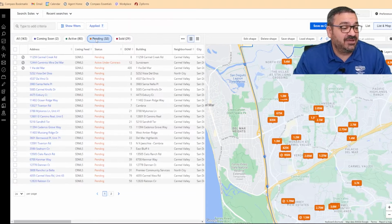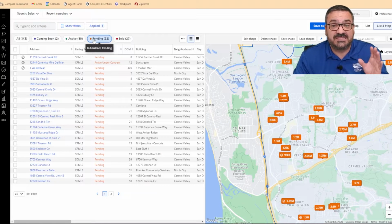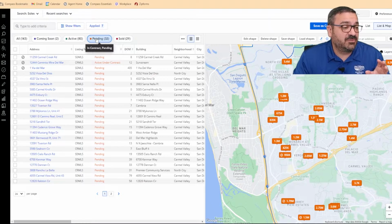That is a fairly extreme imbalance, at least relative to what we've been seen over the past couple of years. Last month we looked at it, the ratio was still off, but it wasn't this badly off. So that means there's a lot of new listings on the market, and the demand for property seems to be remaining about the same and has been the same over the last 30 days.